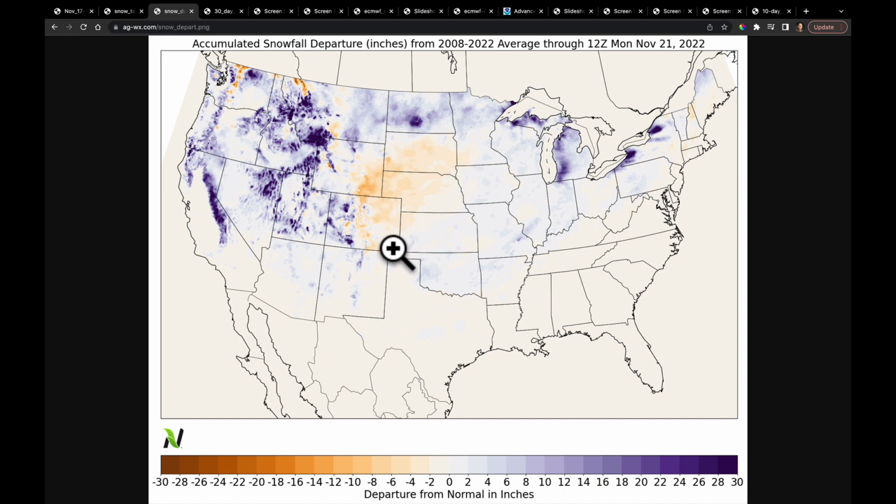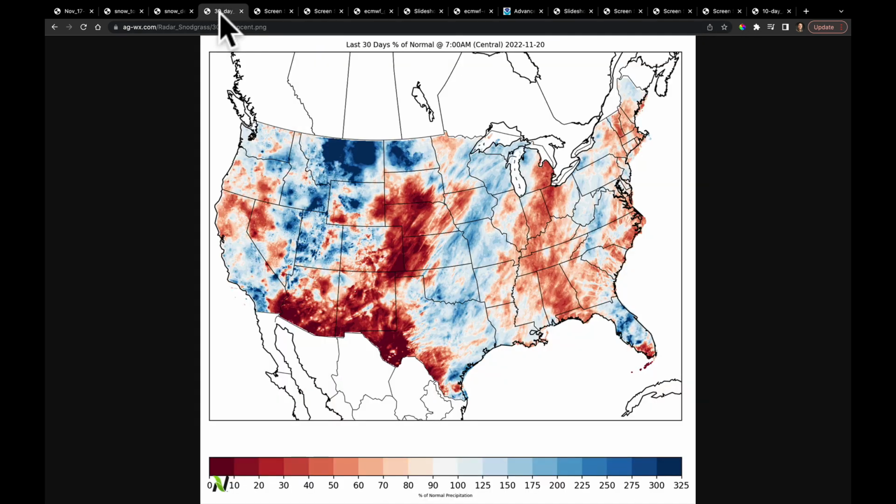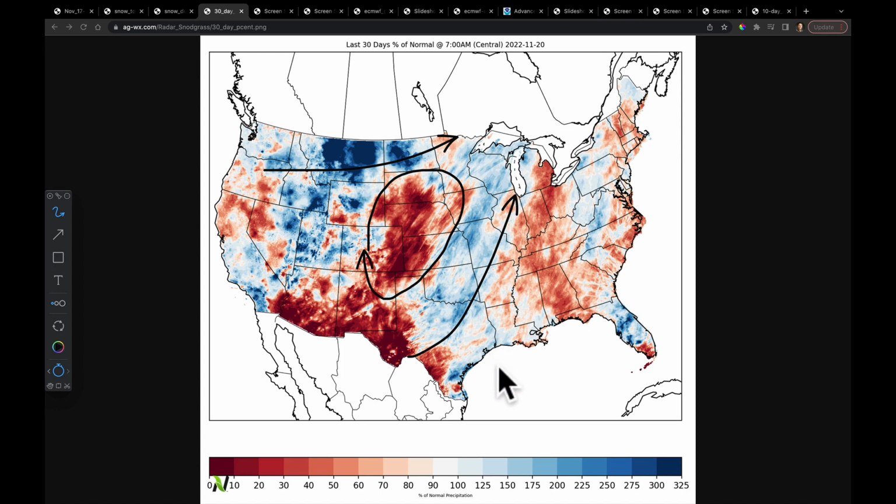But you do notice that there's a bit of a dry hole in the middle of this, a pocket where we've missed out on a lot of that in parts of the hard red winter wheat belt and in the western Plains. And that's an area that I'm going to continue to stay concerned about. Because this whole region in through here just continues to be dry. Systems continue to miss. They either run too far to the north or they form too far to the south to draw the moisture back. This also extends down into the desert Southwest as well.